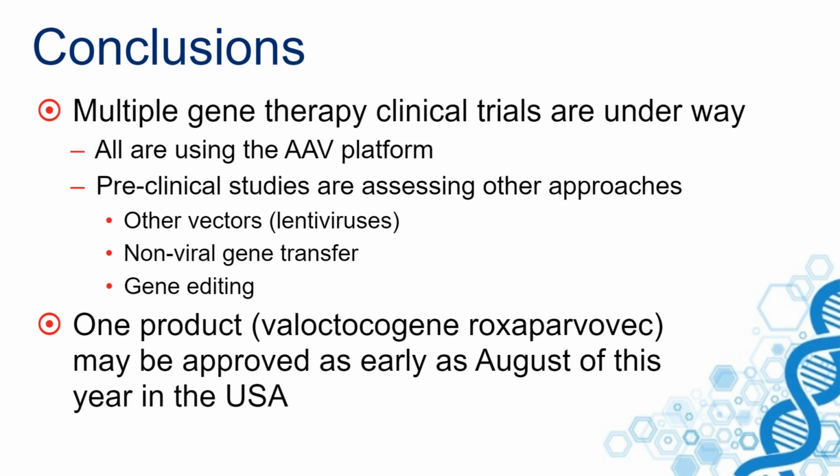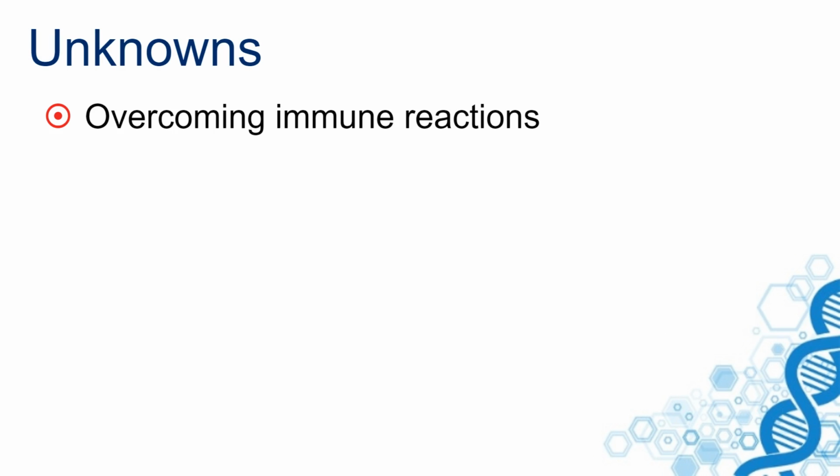But I think we're entering an era of really exciting times where we are going to have, in all likelihood, gene therapy as an option for patients, both for hemophilia B and for hemophilia A going forward. Although I have to say that there's still a lot of unknowns. The unknowns include overcoming the immune reactions, whether or not we need to use immunosuppression for a short term of time, long term of time, prophylactically or reactively.